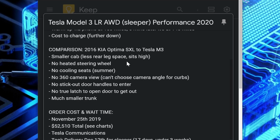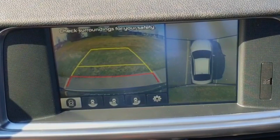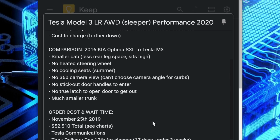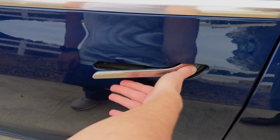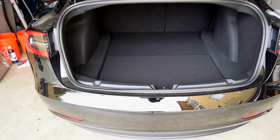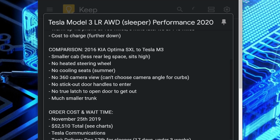The Tesla has no heated steering wheel, no cooling seats, and no 360 camera bird's eye view where you can see everything around your vehicle, which I really use. No stick-out grab handles to enter the vehicle, you just have to press it in. Also about the door, no true latch to open the door to get out. It's a button to get out, and a lot of people think it's a window switch. And lastly, a much smaller trunk for the Model 3. Those are the things that I noticed right away coming from the Optima to the Model 3.